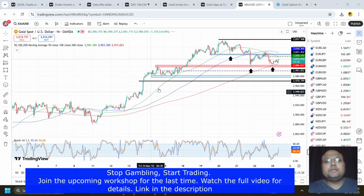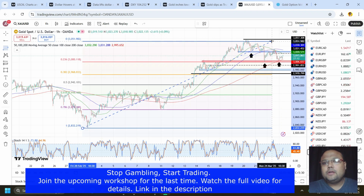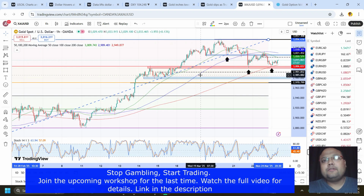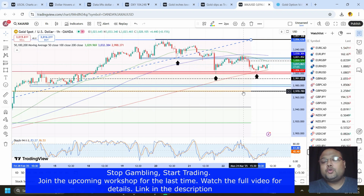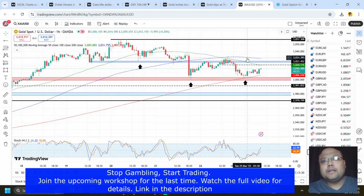Then we also discussed another level around 2970, 2971 because of the Fibo 38.2% retracement level. This is still a valid support. So around 2970, 2977 areas, we can look for a bounce of 80 to 100 pips easily. Clear? So these are the levels where we can look for a buy position if the market comes down.